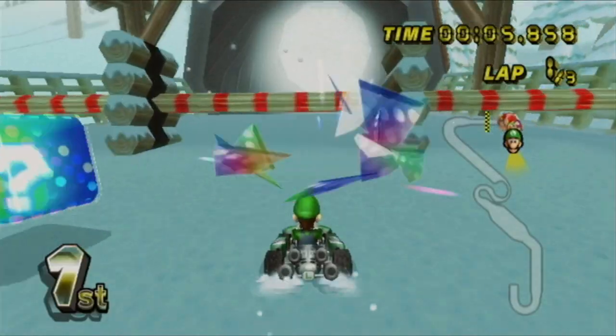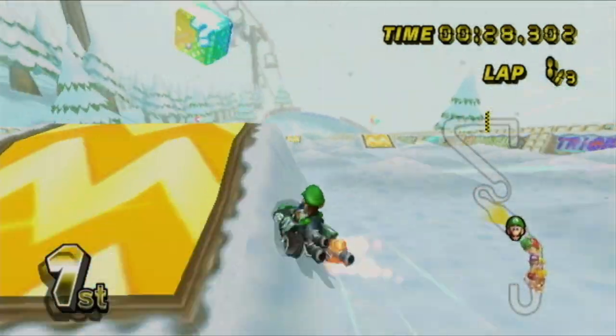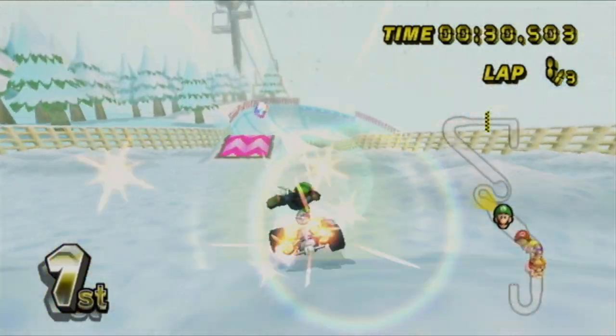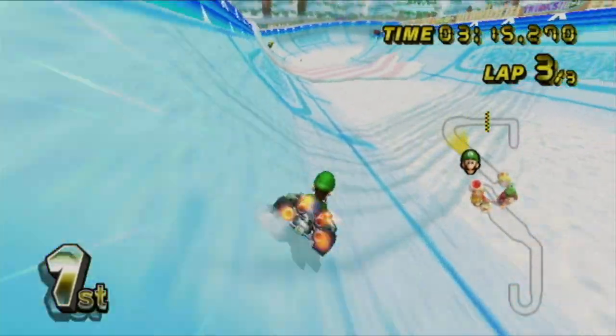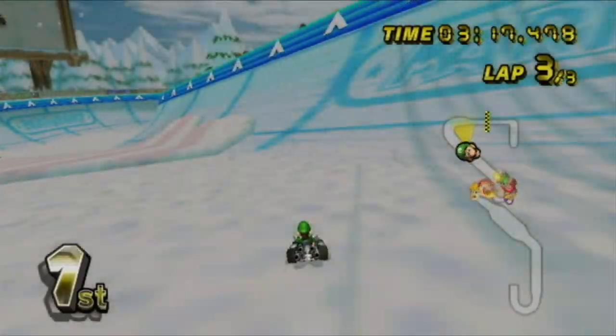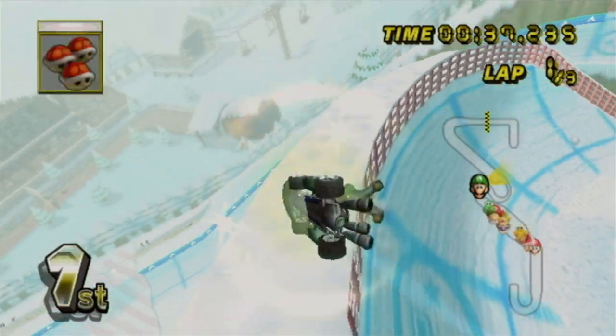The track has a cannon that launches you to the mountain. There is another section that you can trick off these tiny hills. Hitting tricks off these tiny hills is very fun. Then there is a section where you are trying to avoid snow piles while all these Shy Guys are going off a bunch of half pipes. Speaking of half pipes, there are a lot of them. There are so many of them, and it is fun to hit a trick off of them.